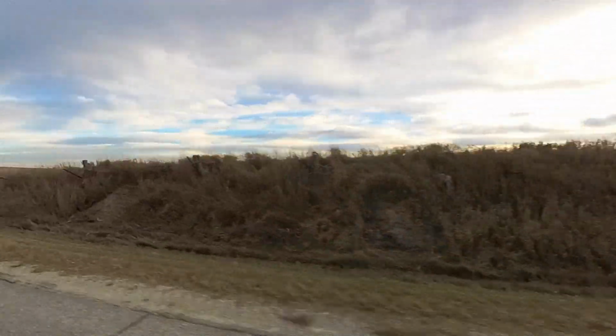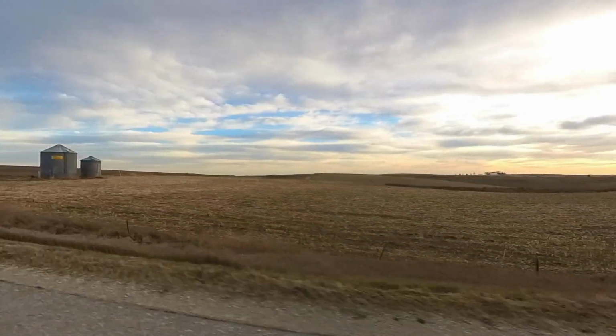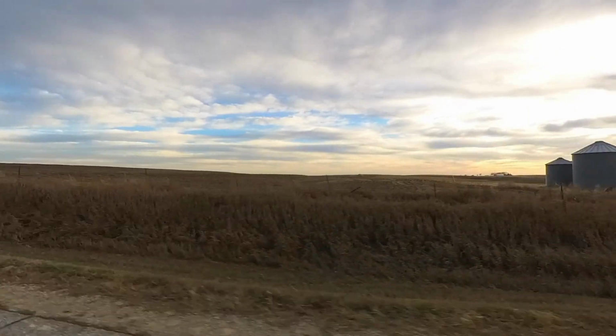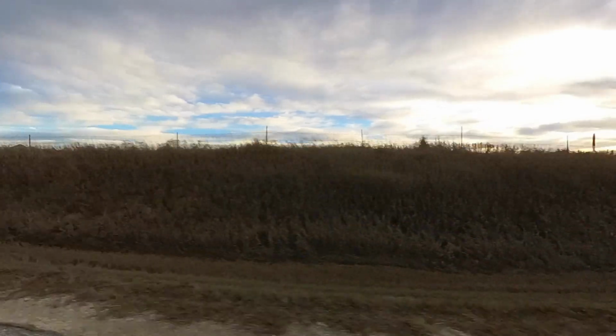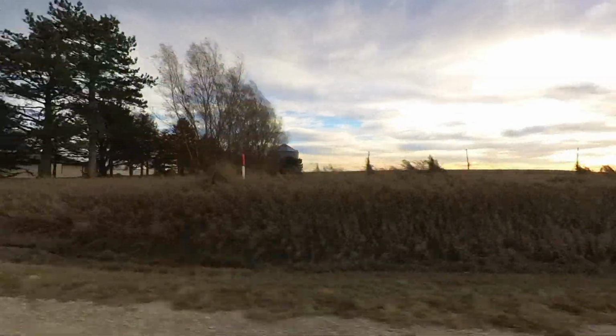There you go, a nice flat field with more grain bins. It keeps you warm and comfortable. These grain bins here are quite small. You may see some much taller ones, huge ones in some places. But these are just for the smaller farm fields, and a typical farm just set back there. And again, lovely view.